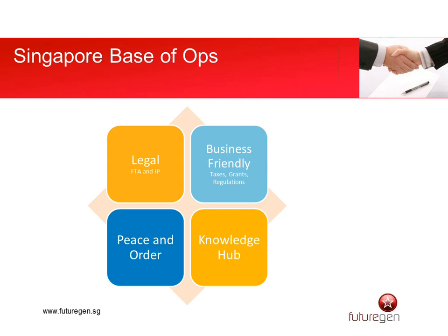First, legally, Singapore has signed up a lot of free trade agreements with over 18 countries. Free trade agreements enable a business to import and export virtually at 0% tariff. So you can make Singapore your base of operation, and from Singapore you can sell or buy stuff into and out of Singapore. So you can do trading. Legally, they also have a very good framework in IP, intellectual property protection.